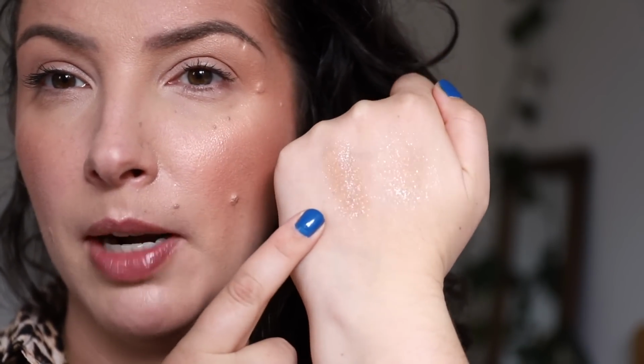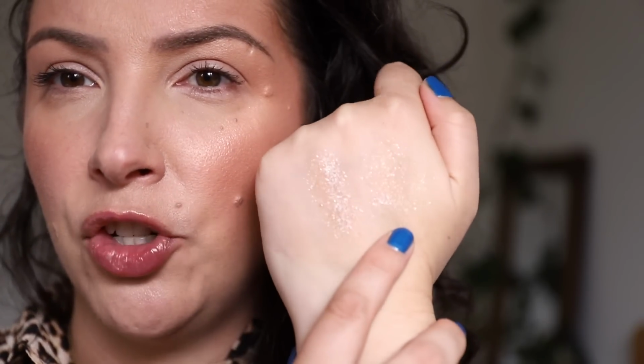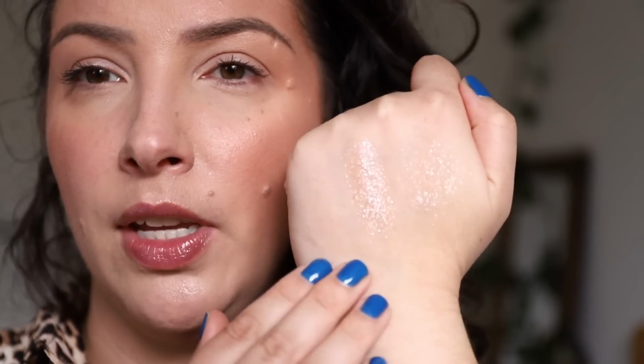You can see by the swatches that if you build it up quite a bit, it looks a lot more wet look, which is why this is so stunning. And if you do sheer it out, it looks quite twinkly. So I think it gives a really beautiful light to the eyes without looking too much and too heavy.